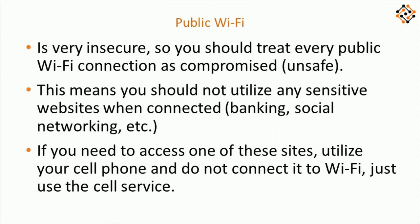So, if you need to access any of these sensitive websites, utilize your cell phone and do not connect it to Wi-Fi. Then, it makes it much harder for someone to steal any information that you are sending over the internet, because you are not connected to that Wi-Fi anymore. You're just using your cell phone service.